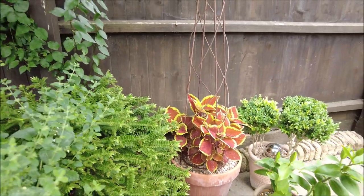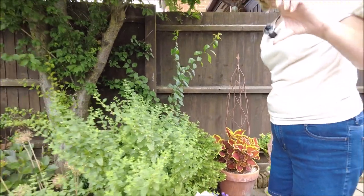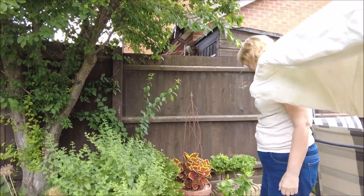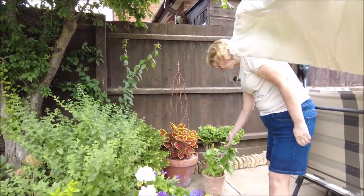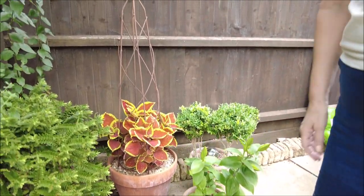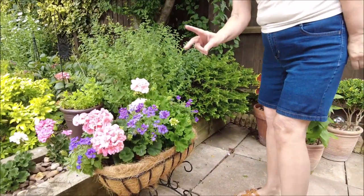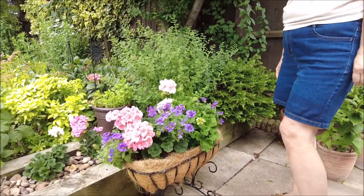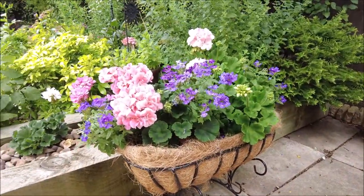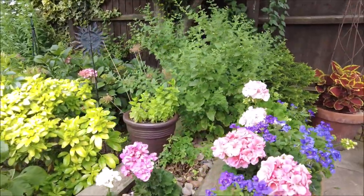What are you looking at? The coleus. One of our favourite plants. Yeah. That was like that when we got it. Look at it now. Lily's waiting to pop. And look at this. Would you believe there were only two geranium plants in there? That's all. It's beautiful. Best the trough's ever looked this year.